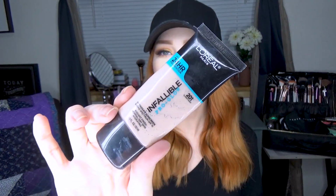The last foundation that I used up in the past year was the L'Oreal Infallible Pro Glow. Looks like that. I remember liking this. It was really dewy on me, but I wasn't mad about it. I love the glow, but the Infallible Fresh Wear is hands down 10 times better.